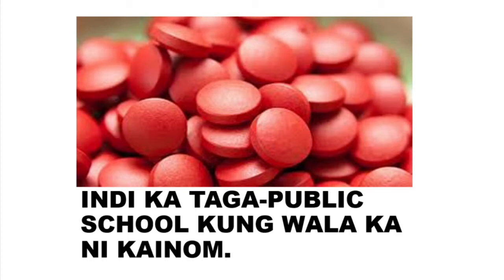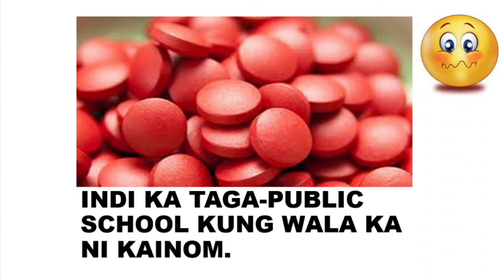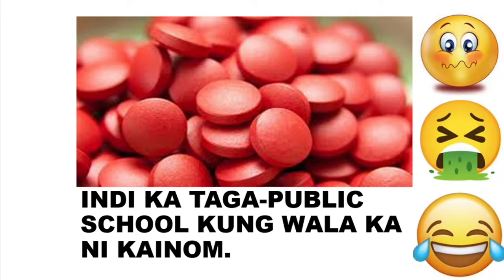I came across this meme on Facebook, and I know girls can relate to these emojis every time they are given these supplements to take. Do you know what these are? Yes, these are iron supplements. What is the purpose of these supplements? Why are only girls given them?